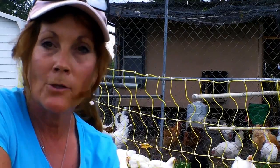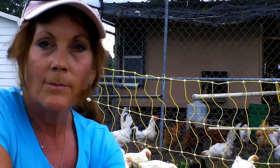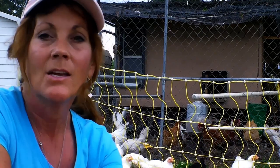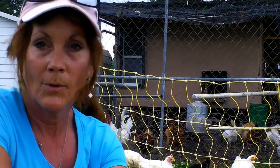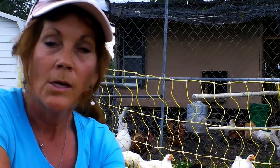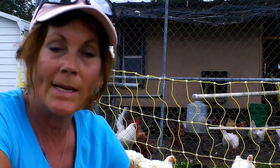Now I do have an incubator, and so my plan with the incubator was to raise my own chickens: have my own eggs, incubate them, raise my own biddies up, raise up my own chickens. There's nothing wrong with that. That's a good technique to get your own chickens for your eggs. But as far as this being fast, this has been great.